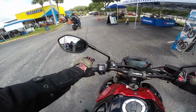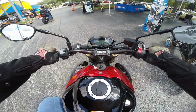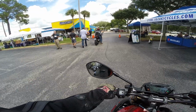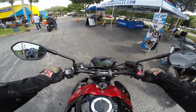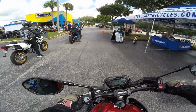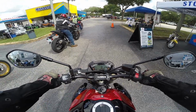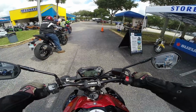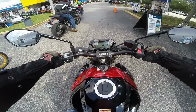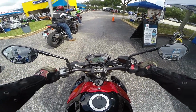Okay, I'm 6'2", 250 pounds, 32-inch inseam. Fit on this is excellent. Standing up, I got about a half inch under my seat. Seat itself is wide, comfortable. There is no forward slope. For a long time I've been thinking the Yamaha FZ-09 or FJ-09 was going to be my next bike, but this one has a very similar feel, but a heck of a lot nicer seating position.